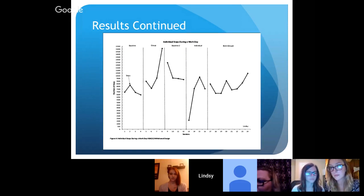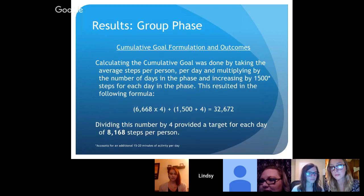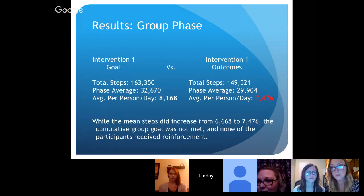For the individual responding, that was considered stable if 50% of data fell within the 25% range of the median, which was plus or minus 1,775. And for that condition, 4 out of 5 participants' baseline data fell within the stability criterion. And you can see all of that data represented in the graphs, figures 8 through 12.